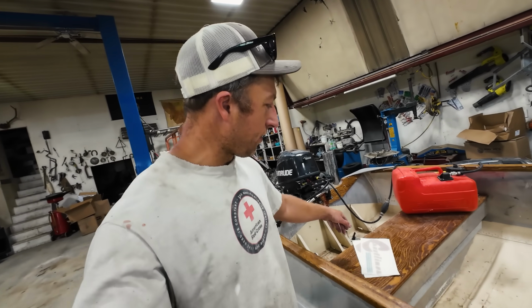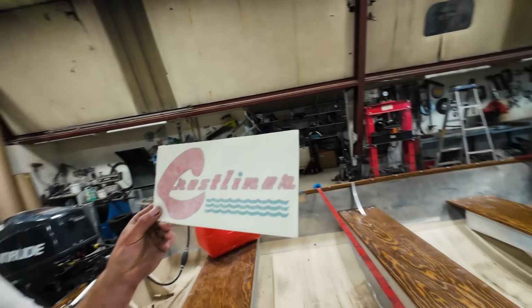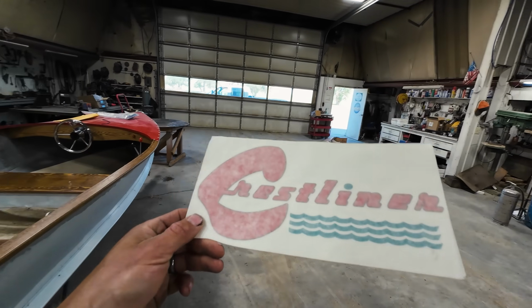All right, enough emotion. I better get back to work. A couple finishing touches on this boat before we get her out in the water. One, got to put these decals on. So these are original decals from the Crestliner facility.